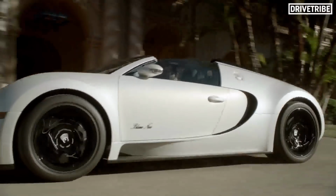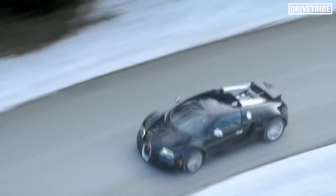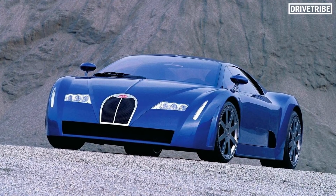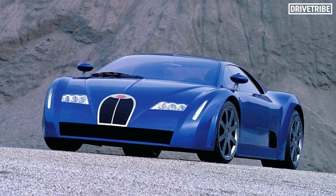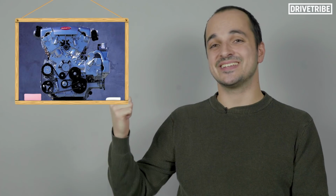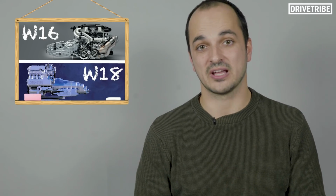To achieve the kind of top speeds that they were aiming for, they needed to go big with the engine, and that they did. One of the first concepts, weirdly called the Chiron, was a modified Lamborghini but with a colossus of an engine in the back. This is the original engine that was supposed to go in the Bugatti Veyron. It's a W18, which is actually a completely different layout to the W16 that ended up in the car.